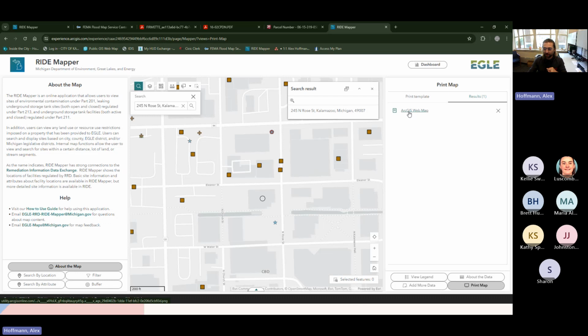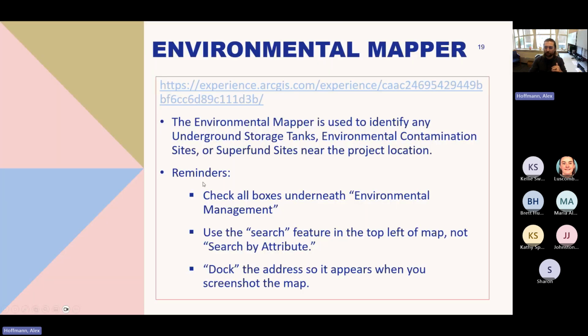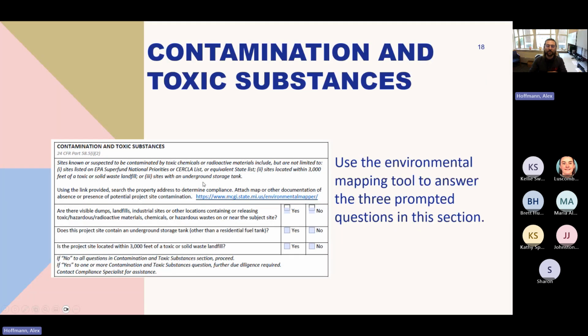So you can see it's loaded. You can click on it, and it's developed that map for you. And so from here, you'll just save this as a PDF, and you'll attach this to your Tier 2 checklist, remembering to answer these questions correctly down below.